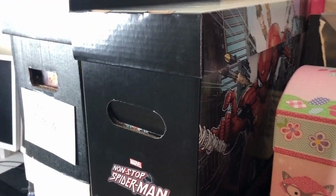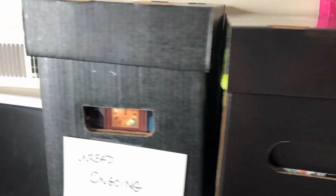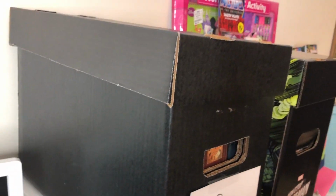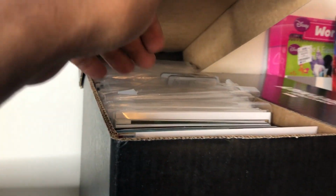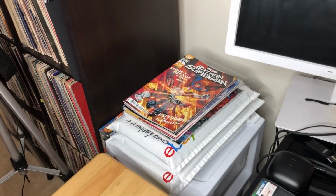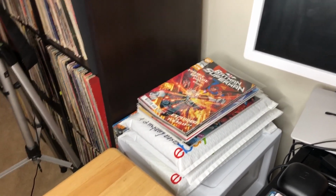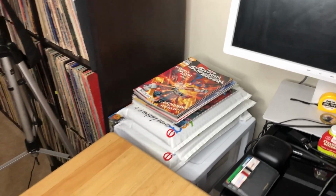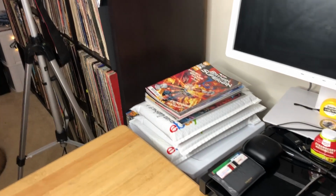I wish they were as organized as the collected editions, but this space is so small, I'm running out of room to put things. And this is also unread ongoing series. It is organized Marvel, DC, and Indie, but then towards the front, we just got a bunch of random stuff that I needed to put somewhere. So there's that. Over here, also unread current stuff, but I don't put anything in a box until it's bagged and boarded. And I just ran out of bags and boards. So there we go. Those are some packages that need to be opened for an unboxing video. And that's pretty much the collection.